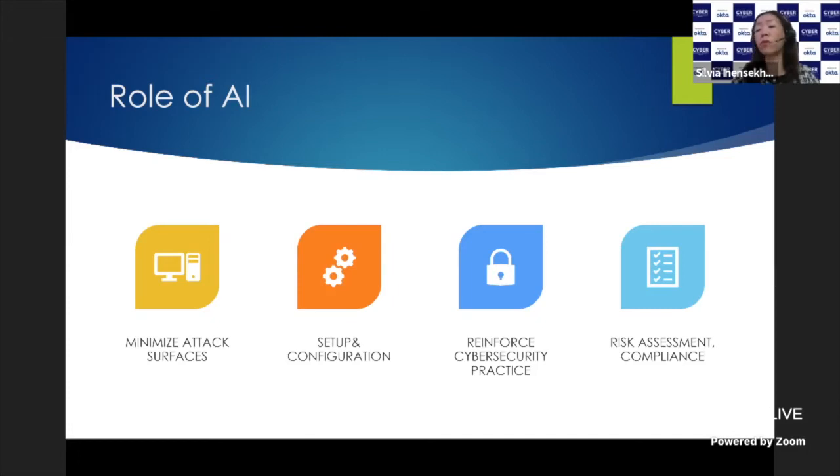And certainly, we are talking about risk assessment and compliance. AI can help automate a lot. Take ISO 27001, for example, where internally on the framework we have about 300-something controls. If we need to do a risk assessment or internal audit, and we have AI to help, then it definitely lessens our workload and allows us to focus on the key areas that are more valuable for the company.